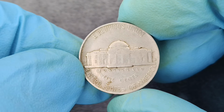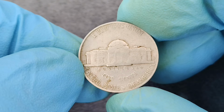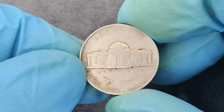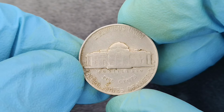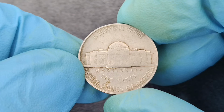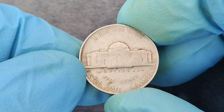Today, we're diving into a piece of American history, the 1940 Monticello Jefferson nickel with the S Mint mark in extra fine condition. And guess what? This particular coin is generating a lot of buzz in today's auction market, fetching some pretty impressive values. So, let's break down why this nickel is such a hot item and what makes it so valuable in today's world.